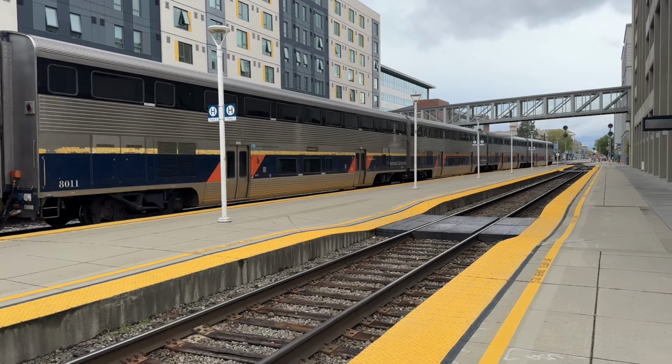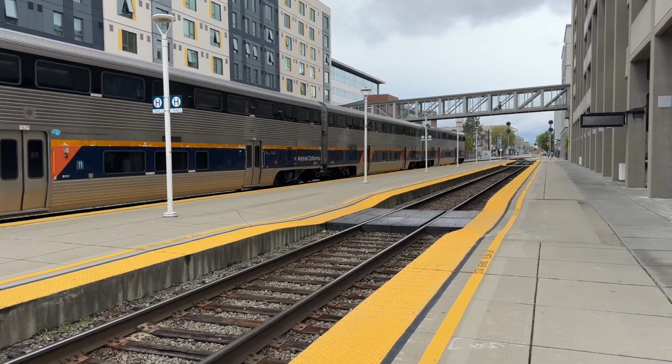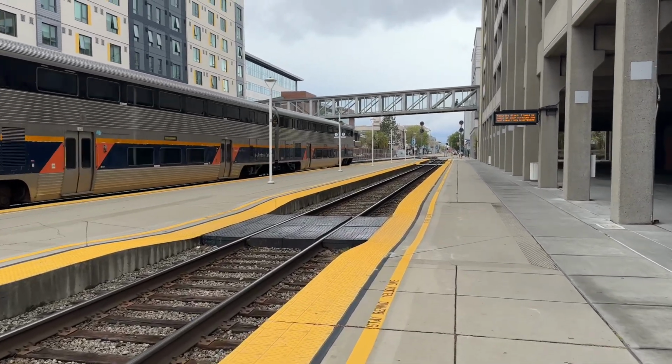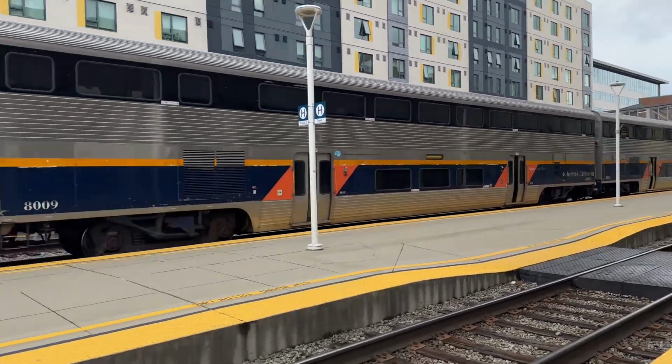Pit River, Yuba River, Napa Valley, Santa Ana River, and 8310 Mount Hamilton on that set. So this is a drop-out only.